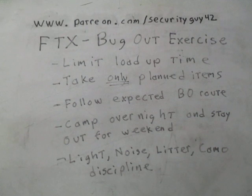Now, anticipate staying out for that weekend and camping out overnight. So maybe throw it into your scenario that you didn't make it to your bug out location. You only made it so far. Well, you have an anticipated rest stop where you're going to hold up if need be. So you go to that rest stop and you stay there for the weekend, or for that night or for that day, however you're doing this, and then move to your next rest stop for the next night. Always remember light, noise, litter, and camouflage discipline.